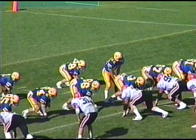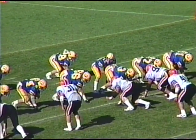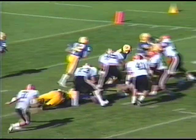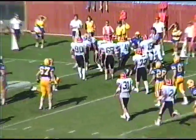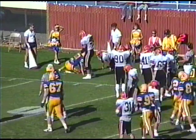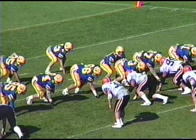Pass to Todd Jones. 37-31, Idaho State. Tetro keeps it. And it'll be stopped, flung out of bounds.